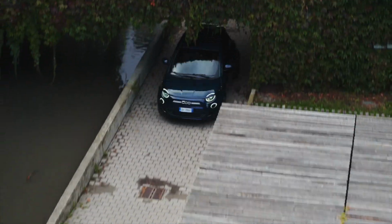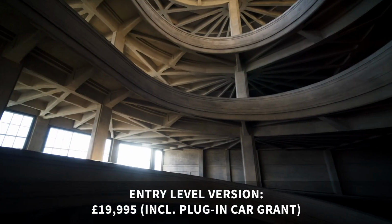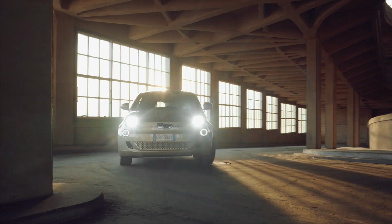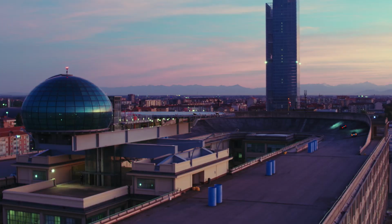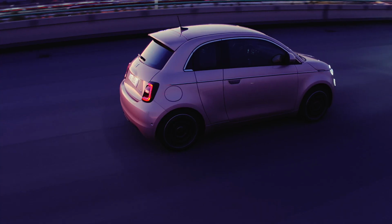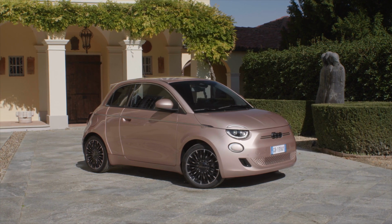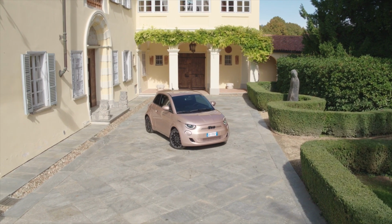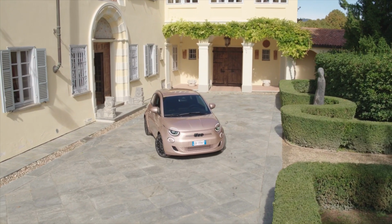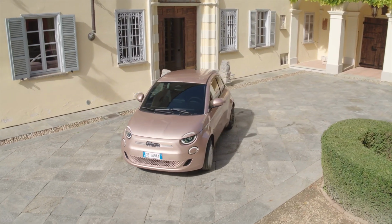Speaking of being cheaper, we come to our fourth reason, the attractive price. We think the entry-level Fiat 500 has a very attractive price point indeed. Starting from just under 20 grand, it's not exactly cheap and quite a bit more than some of the entry-level petrol models from the last generation, but electric cars priced below £20,000 are harder to come by, and boy, do we need more competitively priced EVs.